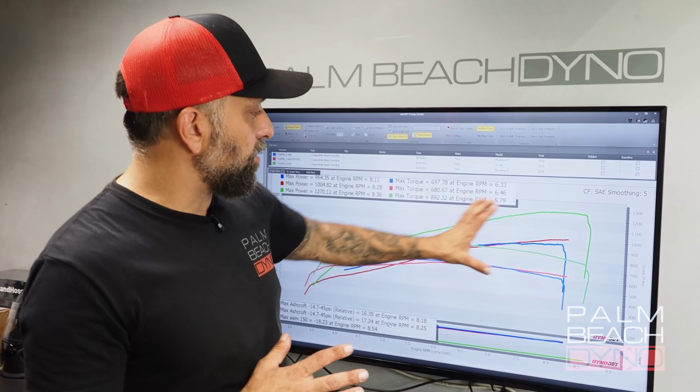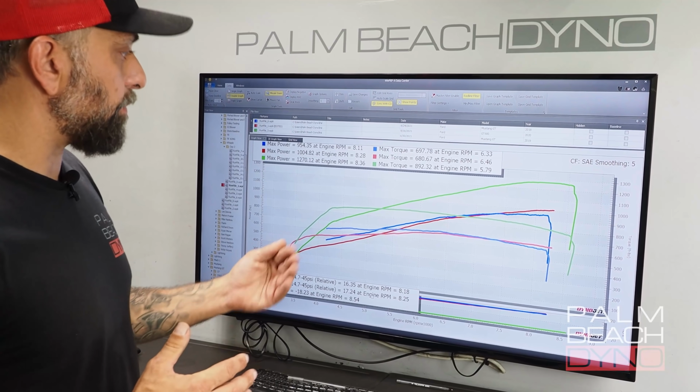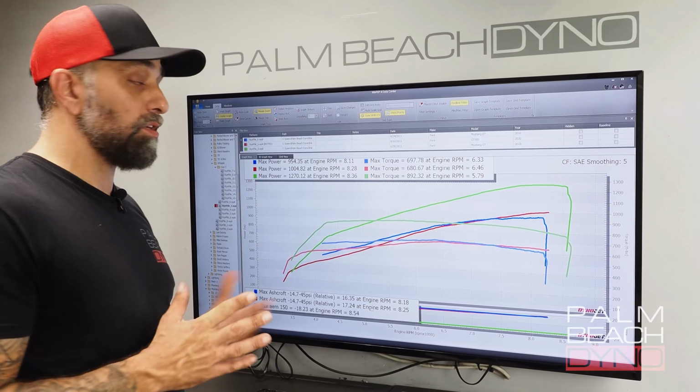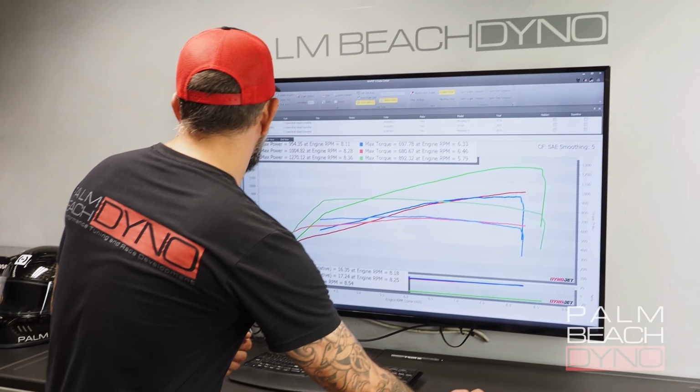But as you can see, the power curve is almost identical, and the real difference here is boost. You're talking probably about 9 pounds of boost, and the difference is just short of 270 horsepower. So you do the math. That's pretty good. Now, let's go ahead and get rid of Austin's numbers.